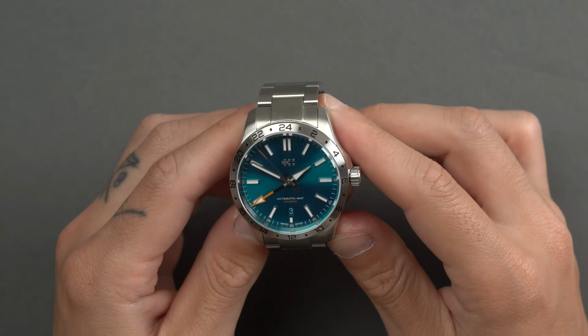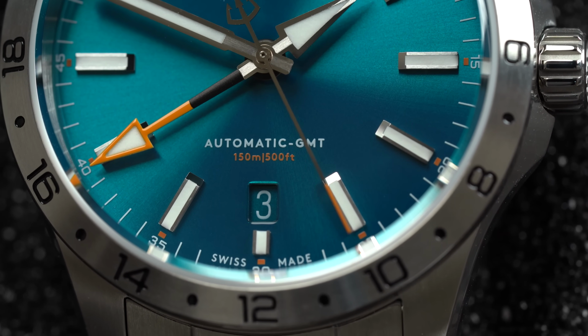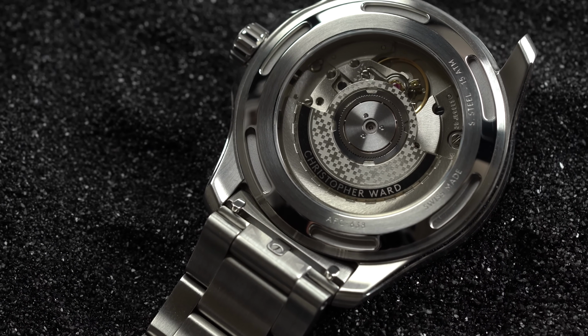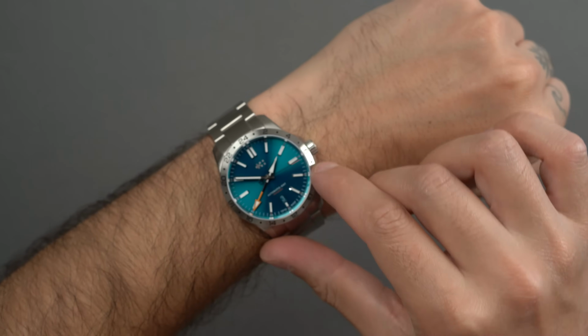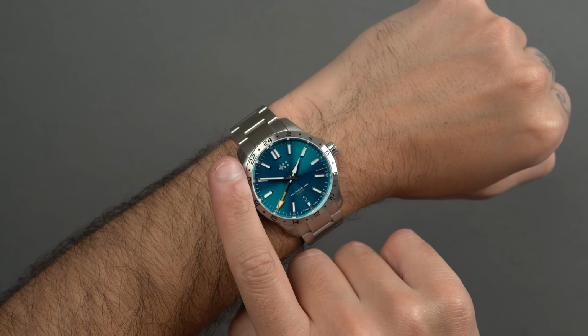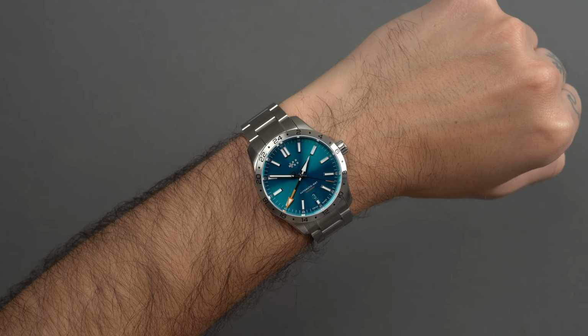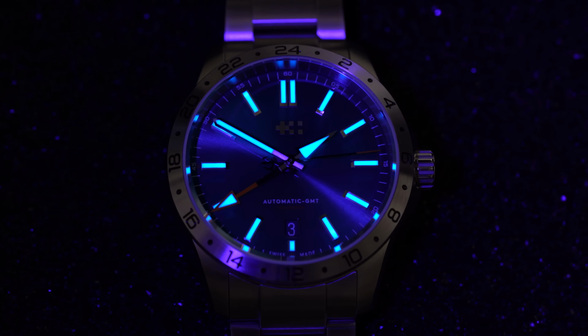This thing shifts from navy to electric blue depending on the light, giving the perfect backdrop for that high-vis orange GMT hand. Under the hood, you're getting the Swiss-made Sellita SW330-2 caller GMT movement with a 56-hour power reserve. The fixed 24-hour bezel keeps the case slim at 11.85mm while still giving you proper GMT tracking capability. Those applied indices feature some serious detailing, top brushed with diamond polished facets and filled with grade X1 lume.